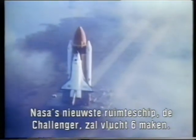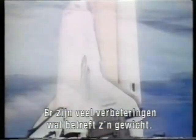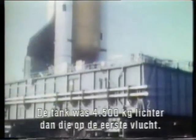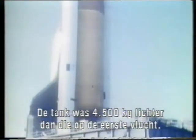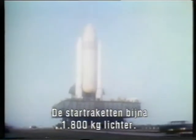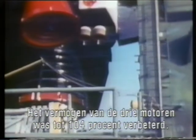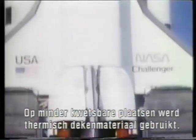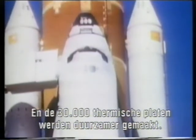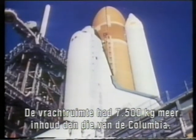The newest orbiter in NASA's fleet, Challenger, would fly on Shuttle Flight 6. Many weight-saving improvements had been made. The orbiter itself was almost 2,500 pounds lighter because of structural changes. The external tank weighed 10,000 pounds less than the one used on Shuttle Flight 1. The solid rocket boosters were almost 4,000 pounds lighter. The 3 main engines were upgraded to 104% of rated thrust. A blanket-like thermal material replaced 600 thermal tiles in non-critical areas, and all 30,000 tiles were densified to improve their durability. This stack could carry over 17,000 pounds more into orbit than Columbia.